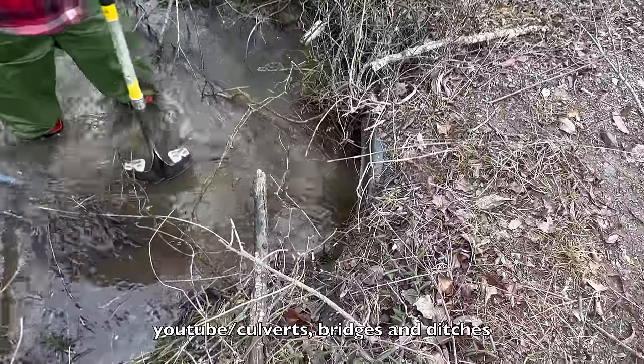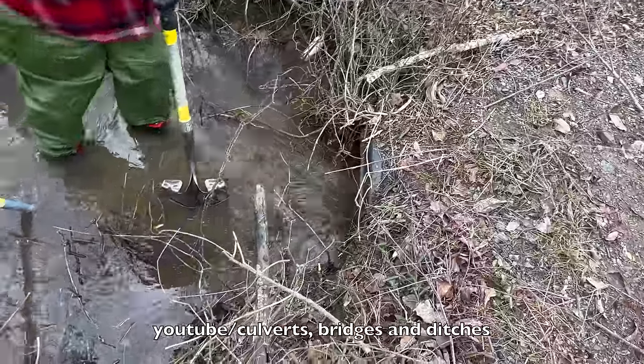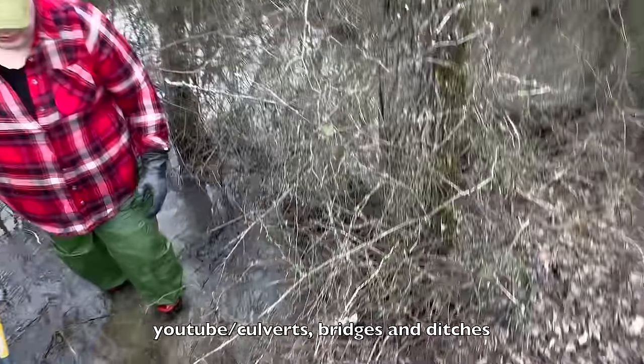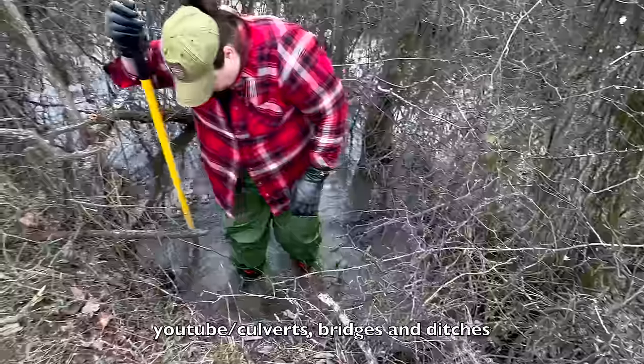Flowing much better, Jen, I gotta say. So yeah, that's all I'm gonna be able to do. There's definitely some roots down in there, but somebody will have to get that with the excavator or something. You need help getting out?